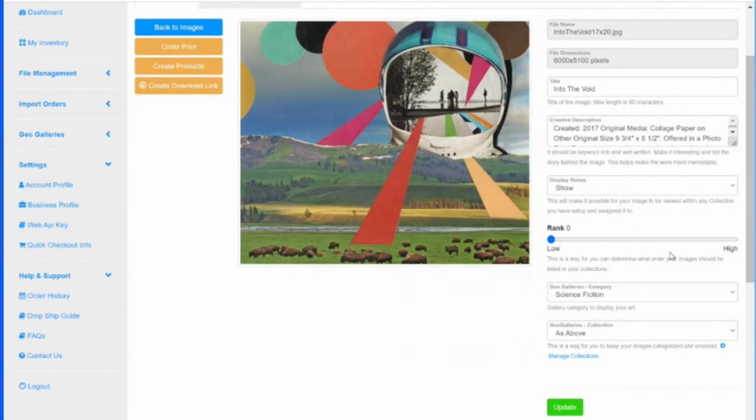We have talked about this becoming something for users to give you a ranking, but right now, the order of your images should be listed in your collection. So if you have 6 and you want this to be number 6, you would just put it as 6. This is kind of hard because it's getting that small.